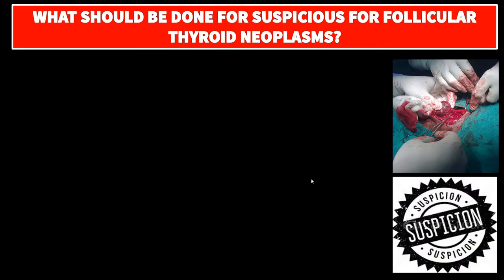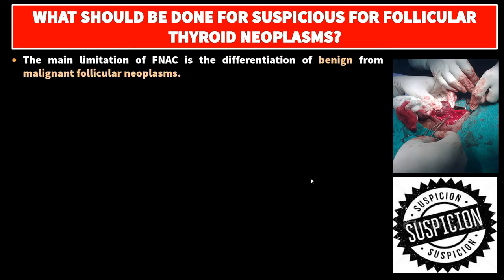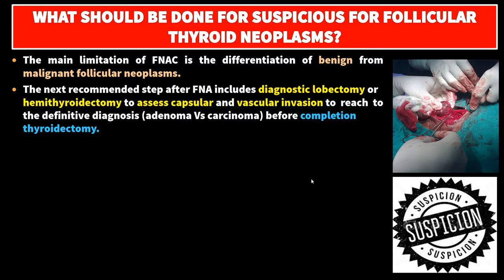What should be done for suspicious for follicular thyroid neoplasms? The main limitation of FNAC is the differentiation of benign from malignant follicular neoplasm. The next recommended step after FNA includes diagnostic lobectomy or hemithyroidectomy to assess capsular and vascular invasion to reach the definitive diagnosis, that is adenoma versus carcinoma, before completion thyroidectomy.